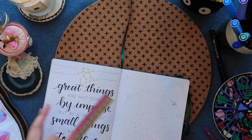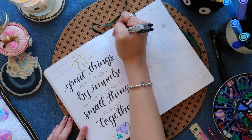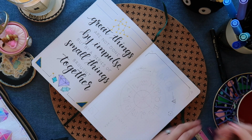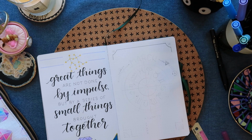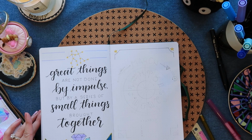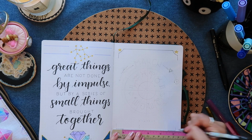Okay, now on the opposite page, I'm doing borders that look a little bit more Art Deco or tarot-like, which harks back to January, which I realize I've not shown, but I will do a video flip through in the future of my first 3 months to show how I filled it in.